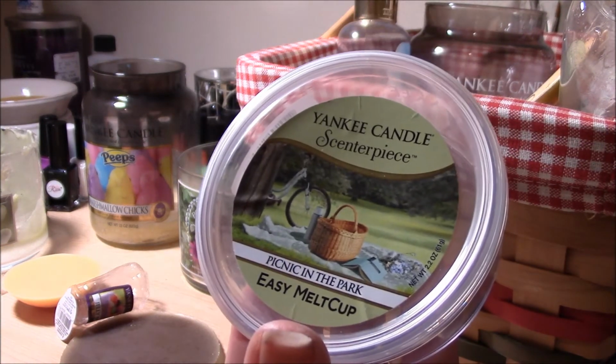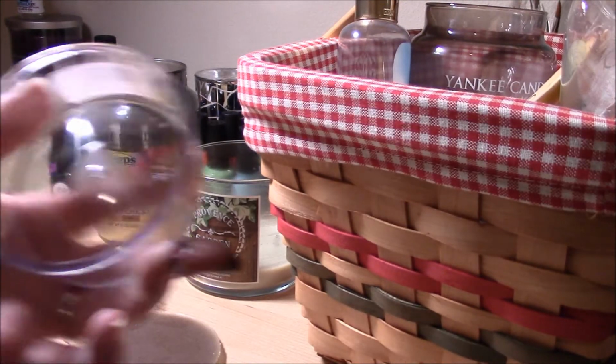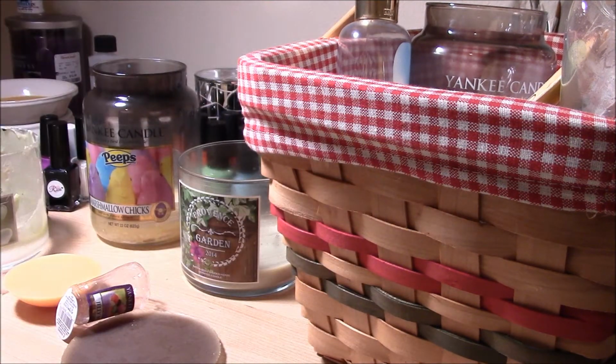I used up Picnic in the Park in the centerpiece, and I cleaned this out. It actually popped out pretty clean. I kept it because, first off, I can still smell this. It smells like strawberry, mango, and coconut. Very creamy scent. It's not like juicy fruit. I don't want to say it's mixed with vanilla, but it's just kind of a laid-back fragrance.